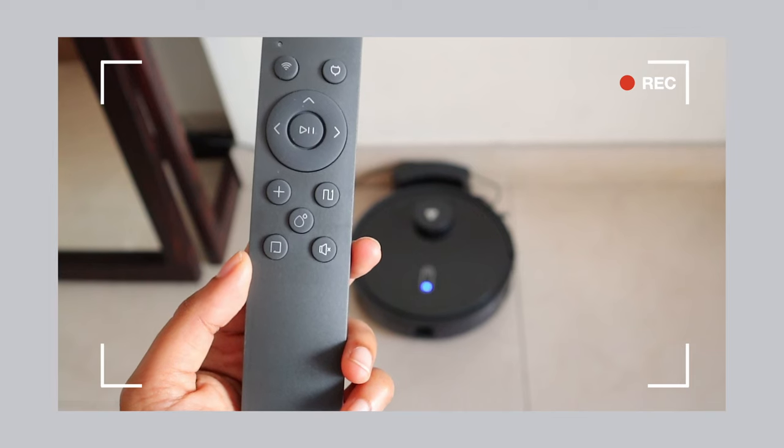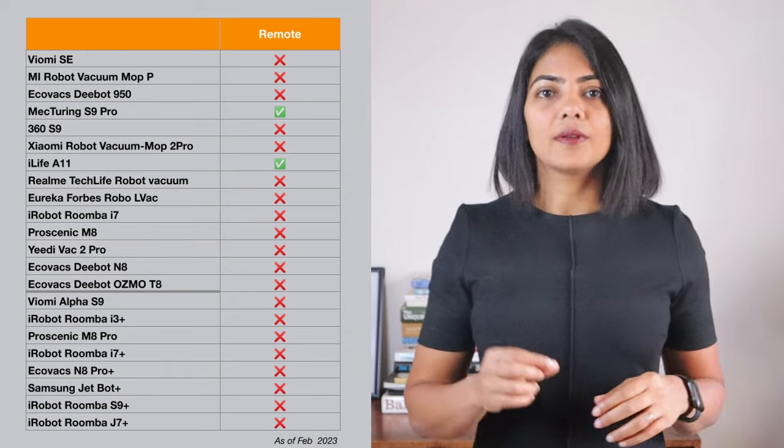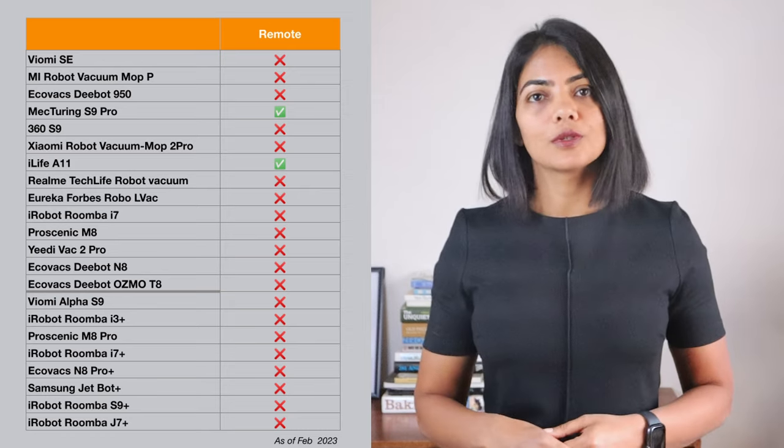Many of these models allow you to manually control the robot using the app. But if you want an actual remote to turn on or off the robot vacuum, instead of using the app, only iLife A11 and the McTuring S9 Pro offer this. This is fairly useful if you have seniors in the house and you want them to use a robot vacuum.